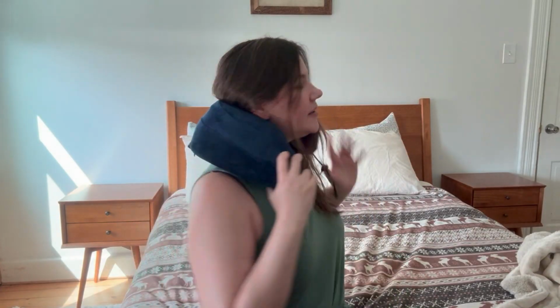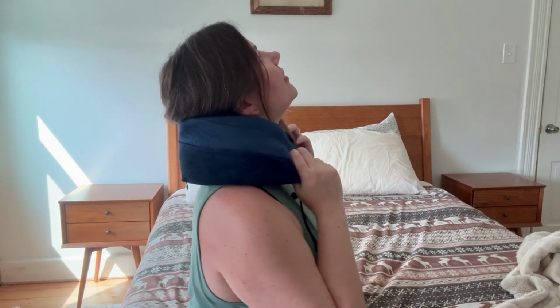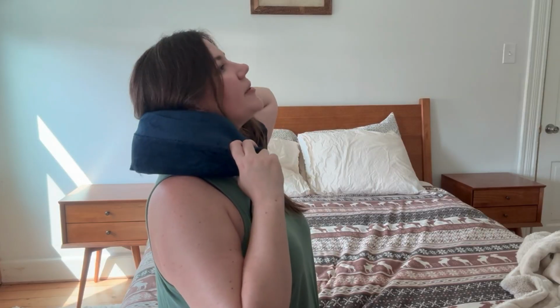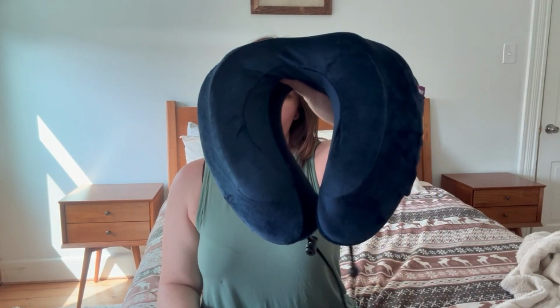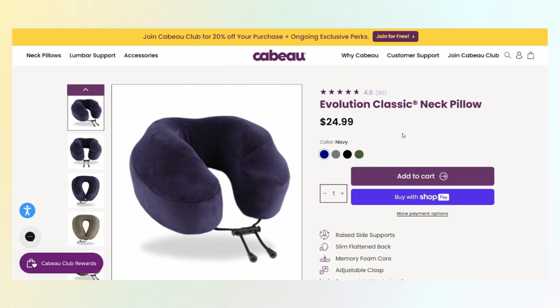When you're leaning back, you can see it actually gives you a little bit of support there, something to lean against, which is really nice. So that's another thing that I really like about this design. It's overall pretty simple. They basically just took the classic U shape and improved it with a better molded design and obviously better quality materials.